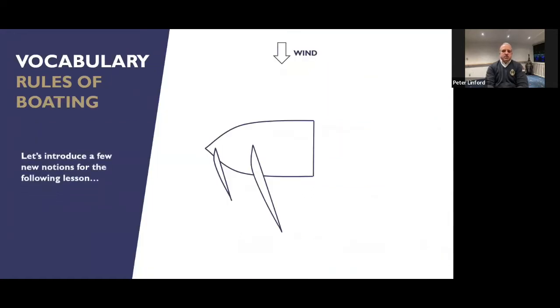So we need to have a look at some vocabulary. As always with these modules, there's a few more words that we need to learn. Now, one side of the boat is the starboard side, that's the right-hand side, and the left-hand side of the boat is the port side.